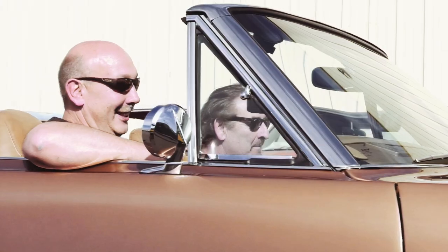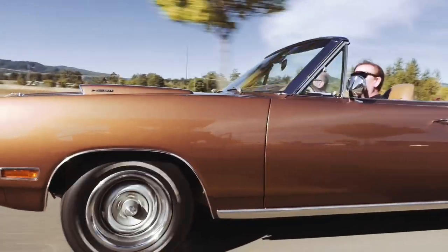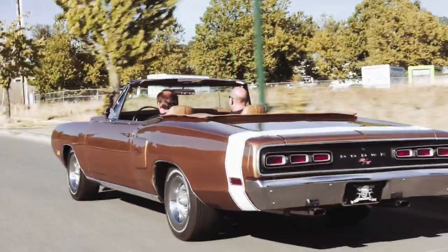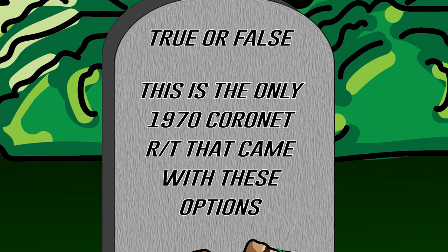This gorgeous 1970 Coronet RT convertible left the factory with a 426 Hemi, four-speed manual transmission, and a power convertible top. True or false, it is the only one that left the factory with those options. If you think you know the answer, stay tuned after the break. I'll let you know how you did.